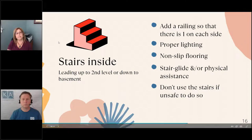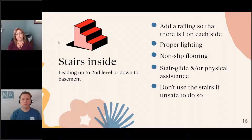Let's think about the stairs inside your home. Stairs going down to your basement, stairs going upstairs to your second level. Do you have railings at those stairs? Preferably a railing on each side. First of all, if you have a railing, is it secure?